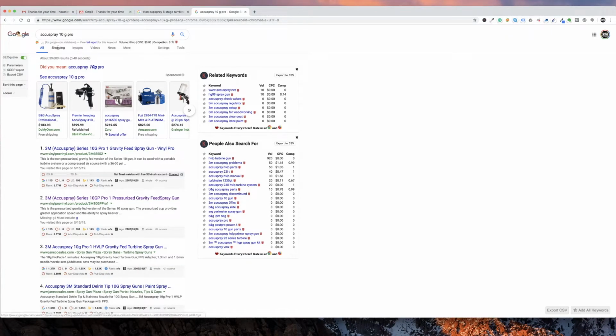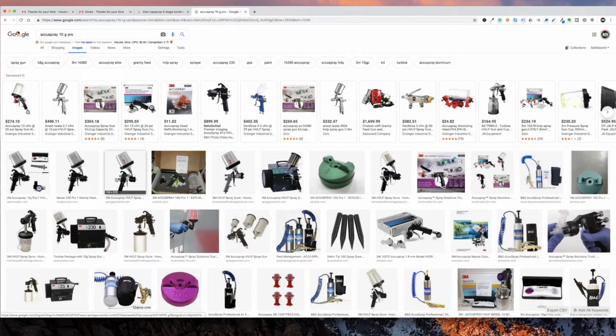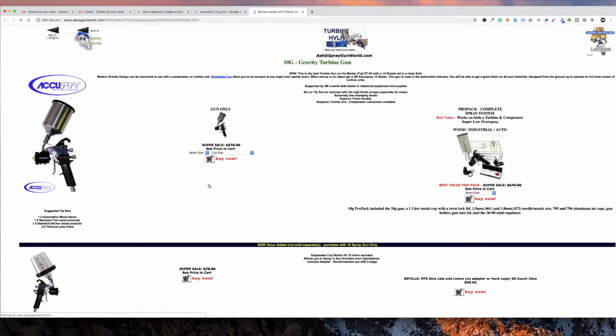Now, I have the AccuSpray Gravity, and I have the Siphon Feed. Now, the Gravity is the one with this cup up top. So basically, this is where your paint goes, and your turbine hose hooks up to the bottom here.